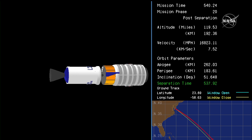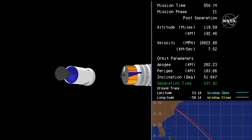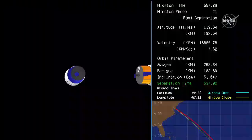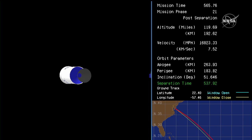Cygnus separation. Spacecraft separation confirmed. The SS Kalpana Chawla well on its way to the International Space Station. CCAM initiated. Attitude nominal. LC, ace out. All right, ace, great job calling it out. And great job to the Northrop Grumman and NASA Wallops and everybody else on getting this mission off in difficult times. Okay, launch team, we're going to go ahead and proceed now with our post-launch checklist.